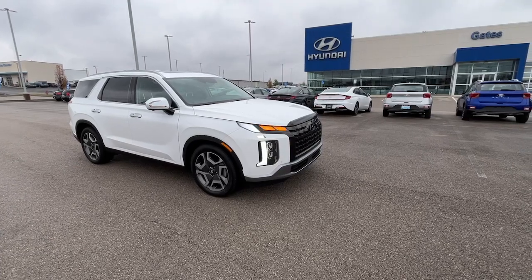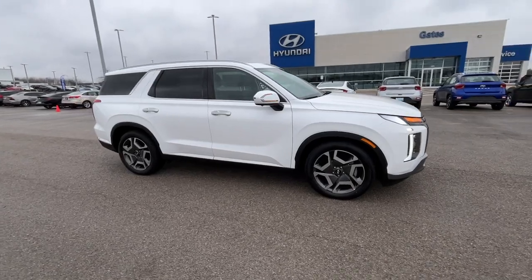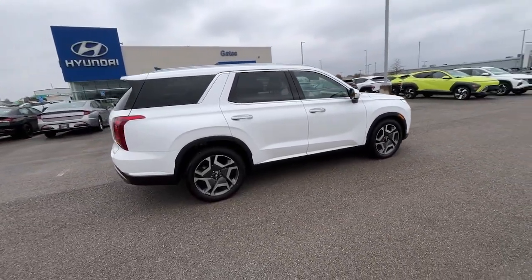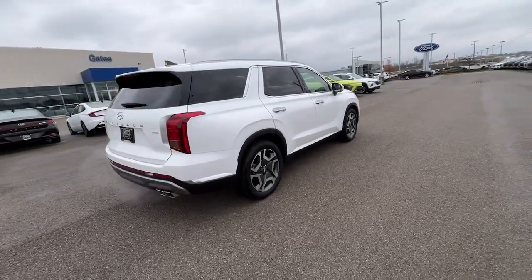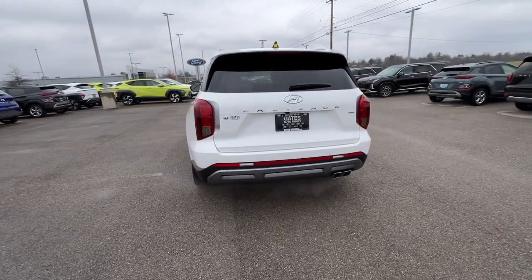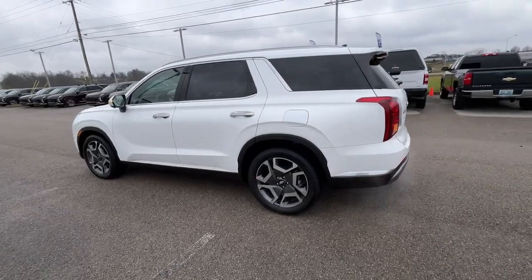Your next car could be the 2024 Hyundai Palisade. Style, space, and performance are yours in this well-equipped Palisade. With a smooth V6, premium interior, ample cargo area, standard driver assistance, and a host of modern passenger amenities, this SUV delivers exceptional quality and capability.